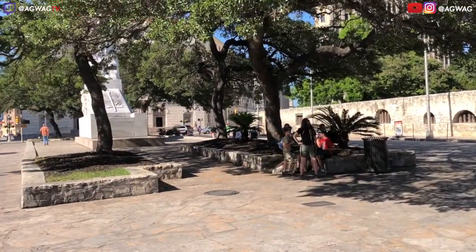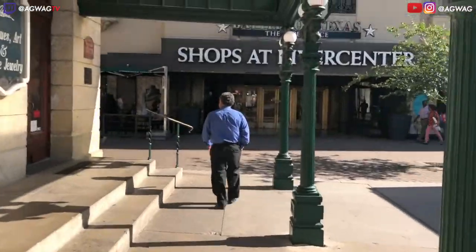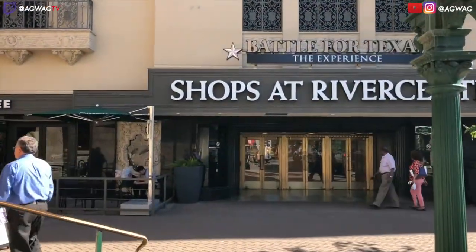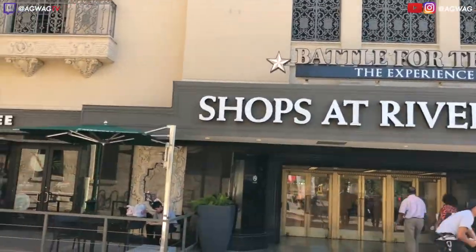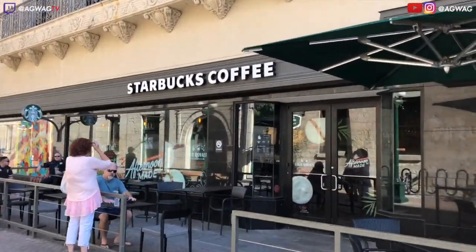We just arrived at the Alamo here in San Antonio, Texas. Alrighty, so we just took some pictures and saw the Alamo. Now I'm going basically right across to the shops at River Center. And boom, there's Starbucks. I'm gonna get something nice and cool just to kind of chill and relax.